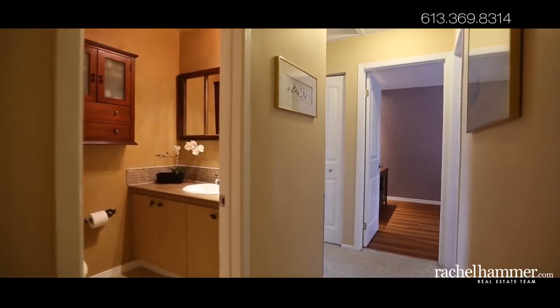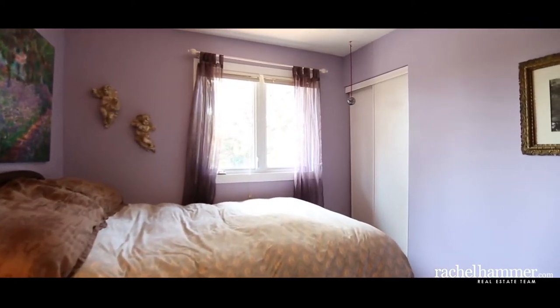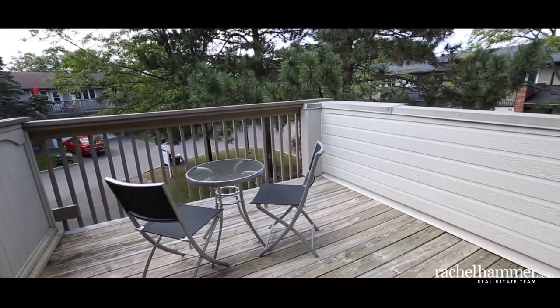Luxurious Berber carpet is found on the stairs to the second floor and in two of three bedrooms. The third bedroom den includes outdoor deck and features durable laminate flooring.